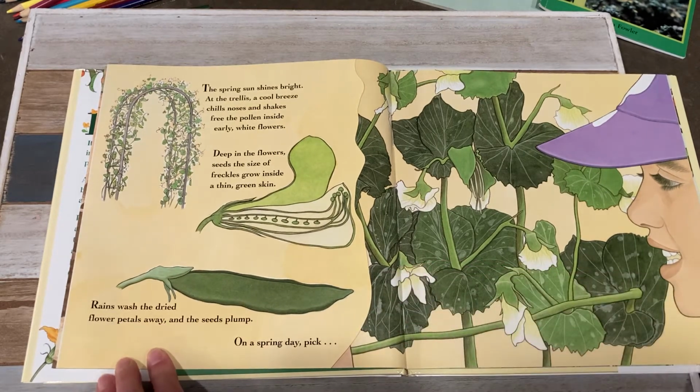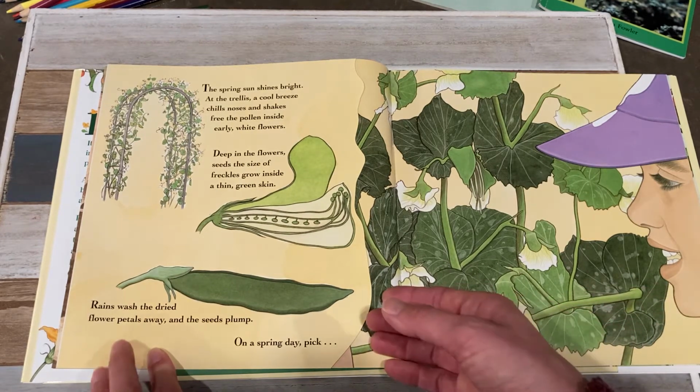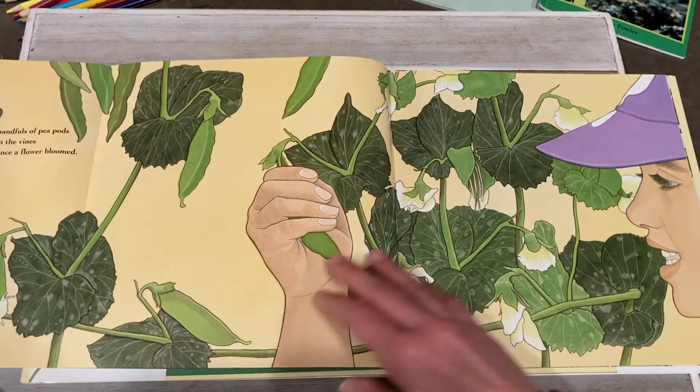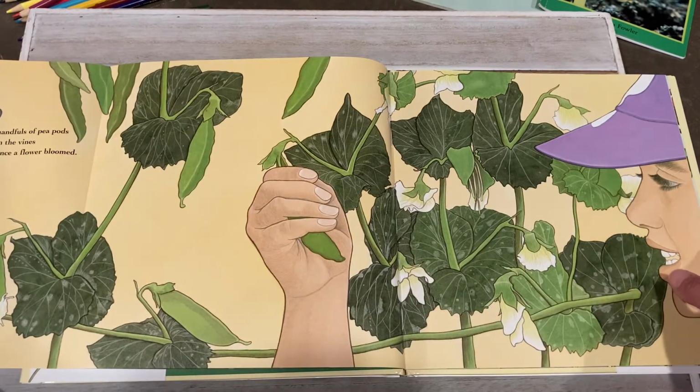Rain washes the dried flower petals away, and the seeds plump. On a spring day, pick handfuls of pea pods from the vines where once a flower bloomed.